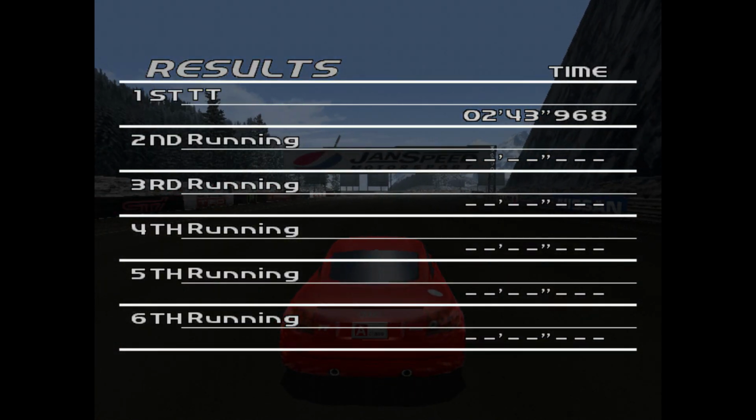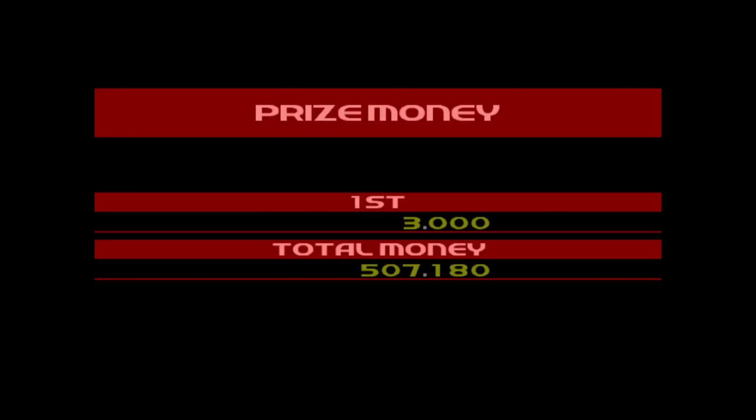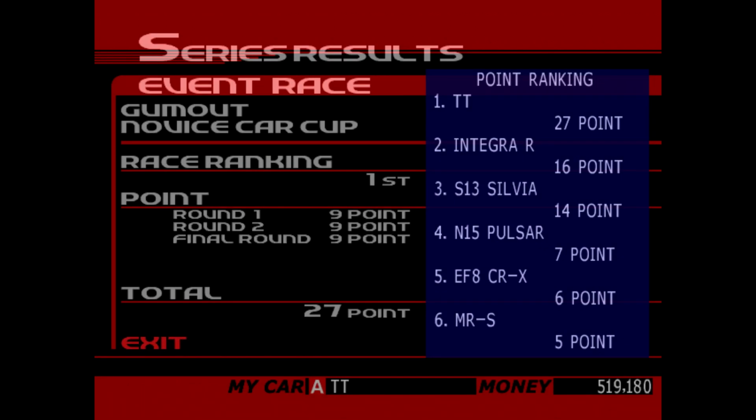That is that. Very easy win in 2 minutes, 43.9. Not sure why I said it like that, but whatever. So, 3,000 prize money and a 2,000 chain bonus, and 7,000 additional prize money. And we finished with a 27-point win because we won all 3 races. The Integra in second with 16, the Sylvia third with 14, the Pulsar fourth with 7, CRX fifth, 6, and the MR2 last with 5. Well, there you go. Series champion, hell yep.